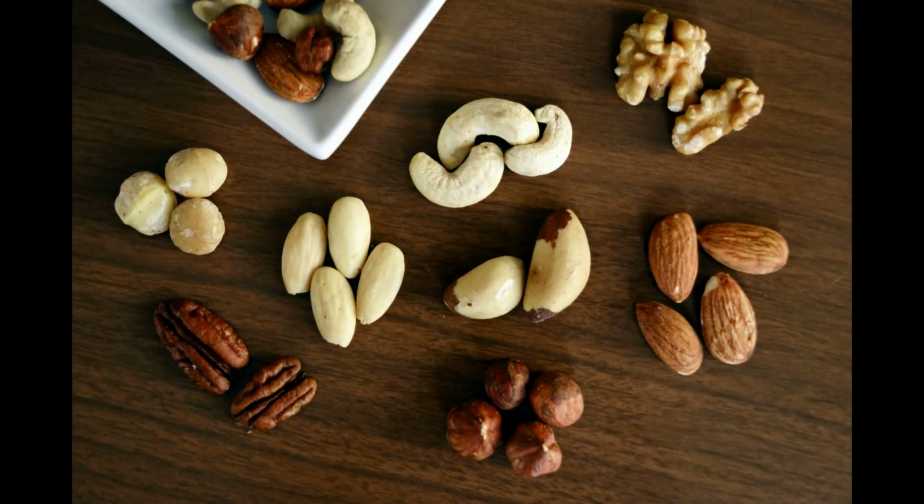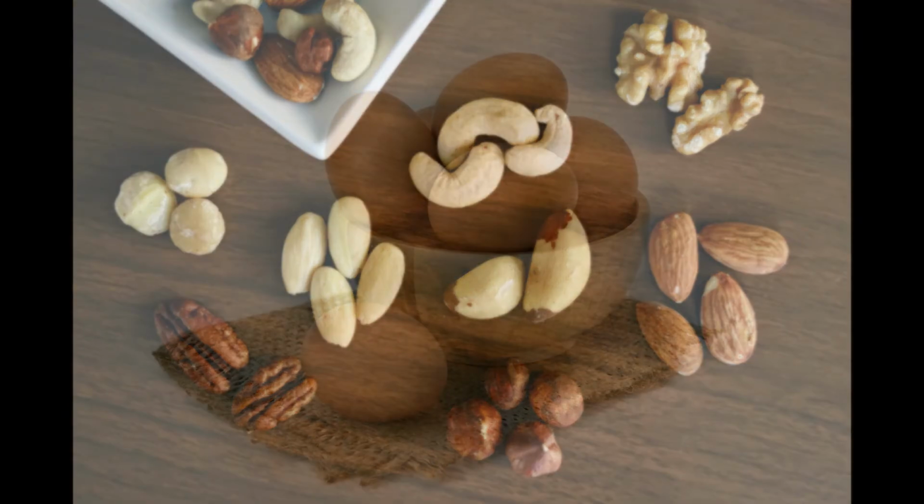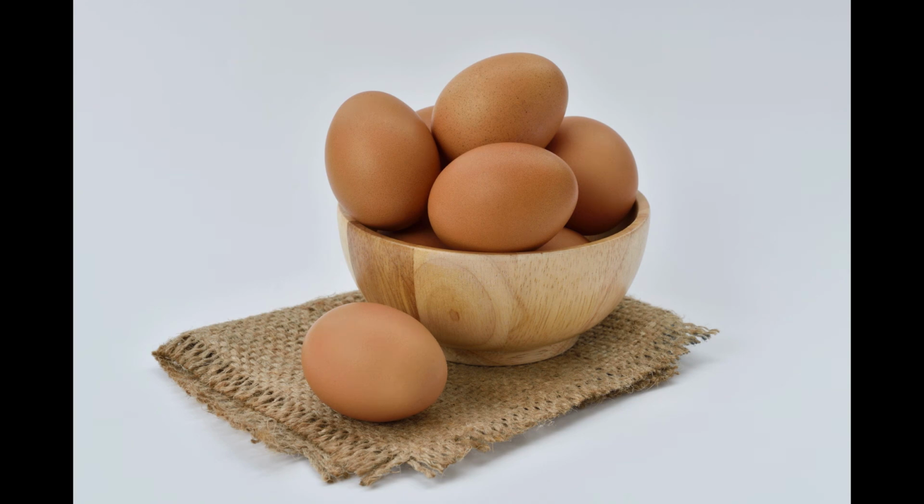Nuts are also a healthy protein that are full of good fats. You can add them to salads, cereals, and yogurts for a yummy treat. Additionally, eggs, seeds, and processed soy products are part of the protein group. As with all the other food groups, keep in mind that variety is key to a healthy diet. Different proteins have different vitamins and nutrients, so to make sure we get them all, be sure to vary your proteins by adding different kinds of lean meats, beans, peas, and nuts.